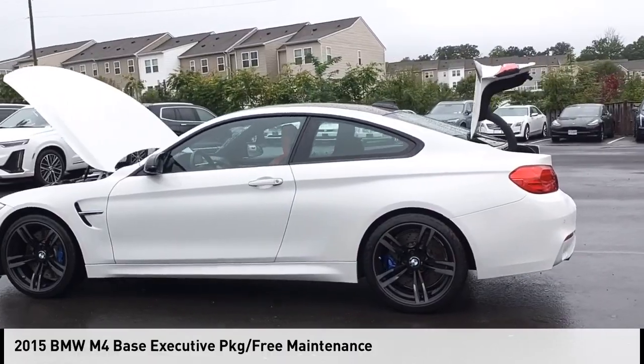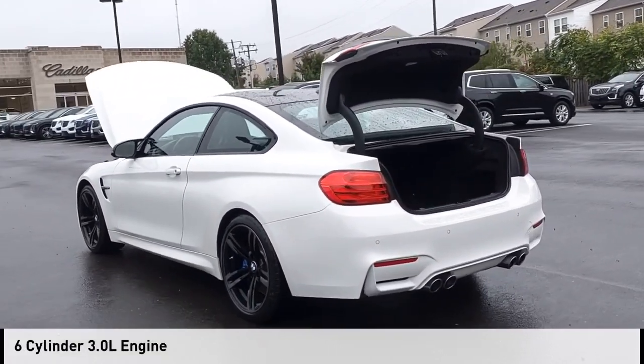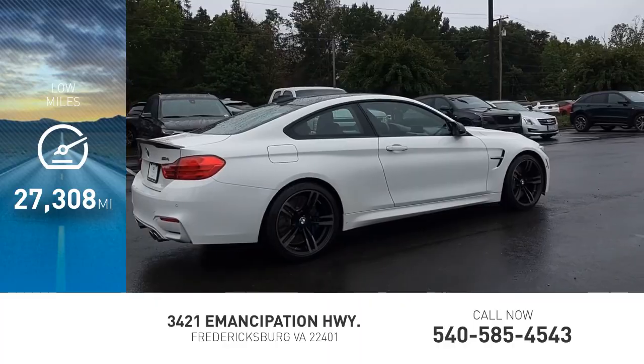Make a great choice today with the 2015 BMW M4. This vehicle is powered by a rear-wheel drive, 6-cylinder, 3.0-liter engine and comes with a 6-speed manual transmission. This vehicle has less than 30,000 miles.